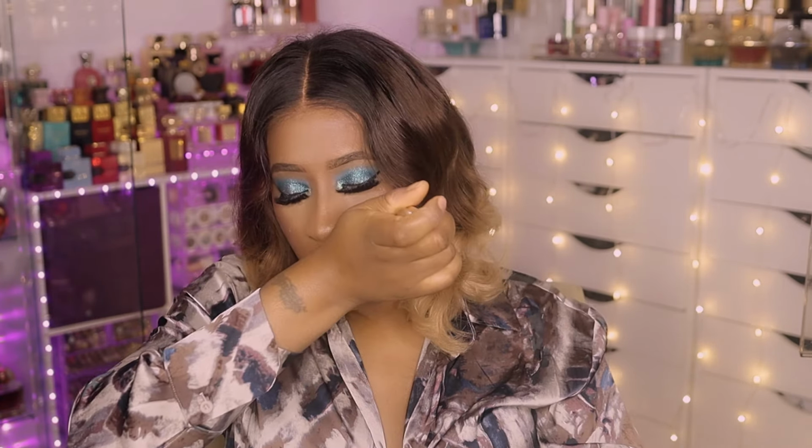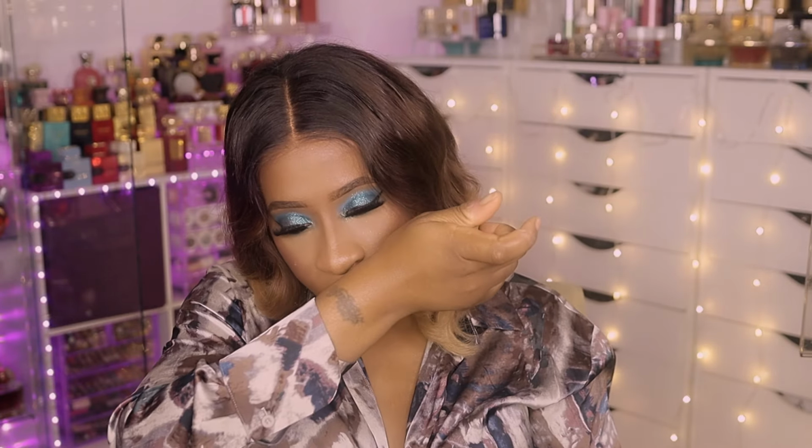Where is the sprayer of this? I was trying to spray it out. Oh, and the citrus you're getting is loads of orange and bergamot. And then there is something creamy about this. This, I think, might be the ylang ylang note that's in here. It's a little creamy, a little smooth.